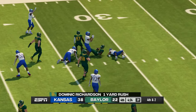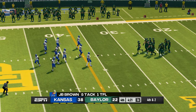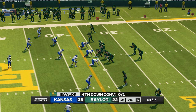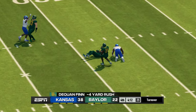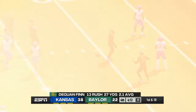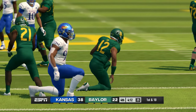They tackle him there, and he's still going to be short. So they're going to go for it here. And they're stopped short, and they'll turn it over. And so now the ball's turned over on downs. And the defense looked like they were expecting option on that play. Great job to pin him up and cause the turnover on downs.